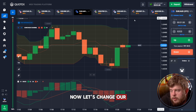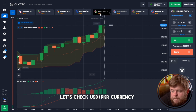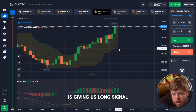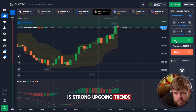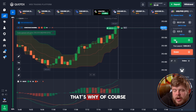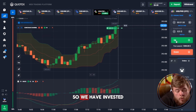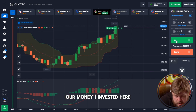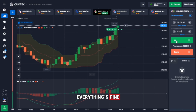Now let's change our investment to $525. Let's check the USD/PKR currency pair. The MACD indicator is giving us a long signal. We can see a very strong upward trend. There is no idea about the short. That's why, of course, I'm choosing a buy position and I'm opening it. So we have invested $525 here. Everything is very good. Everything's fine.